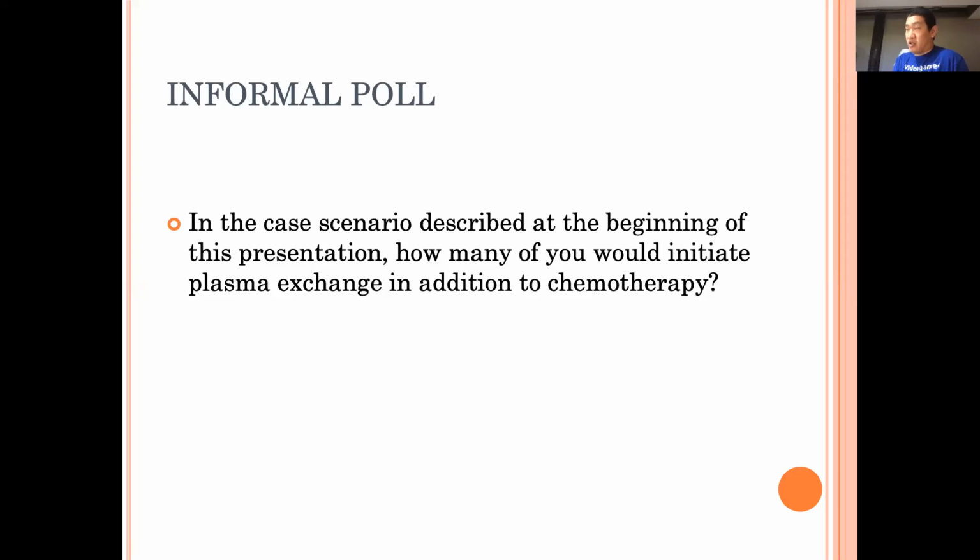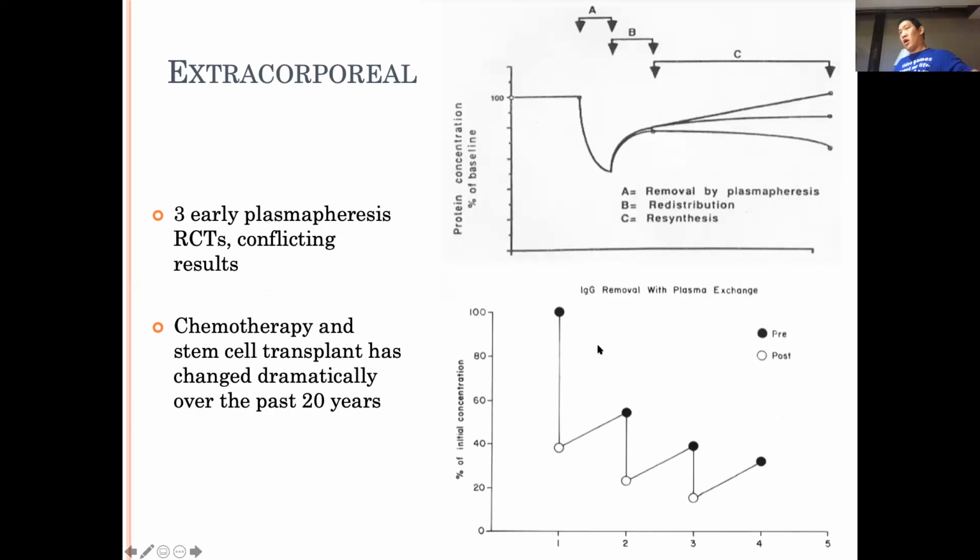Let me just ask you guys, based on what you know, how many of you would initiate plasma exchange to try to remove casts in the patient from the vignette in the very beginning? Type in the chat either yes or no. I'm just curious. Okay, so pretty universal no, based on studies showing no benefit. All right, that's a good one. We'll talk about the studies here.